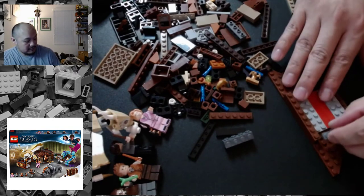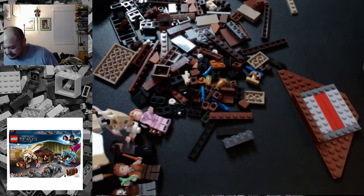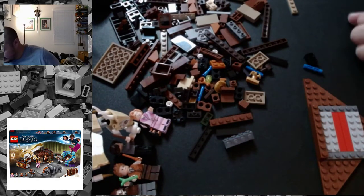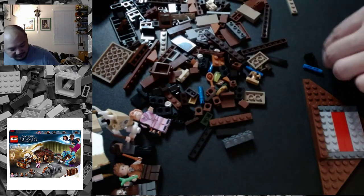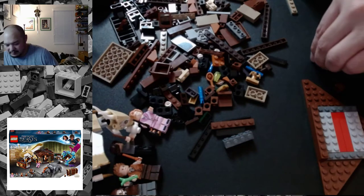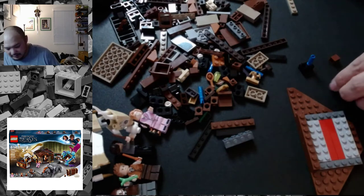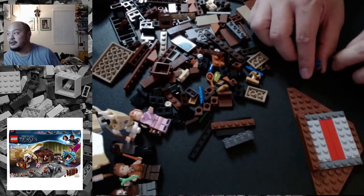Unless you bite. So, we're now putting this, followed by that. Alright. We need one of these, followed by one of these, followed by, I cannot see the reflection of the light. Two of these. Alright. Exactly as the instructions prescribed.